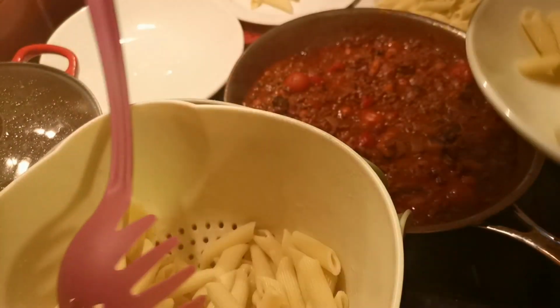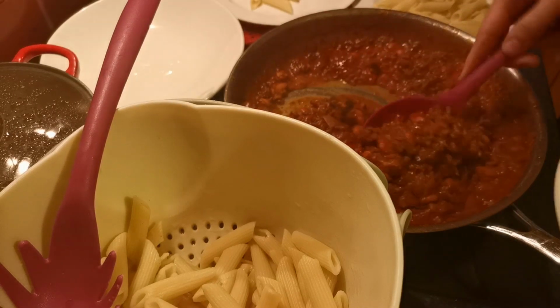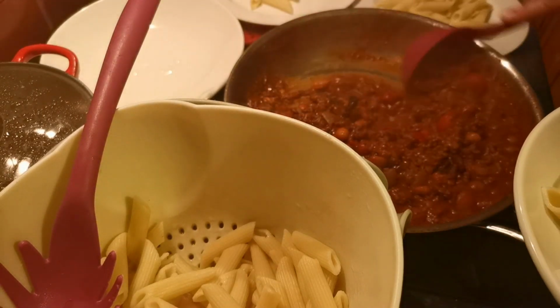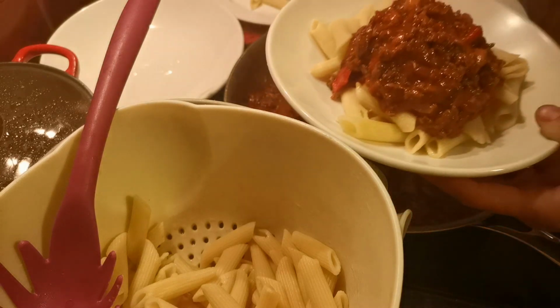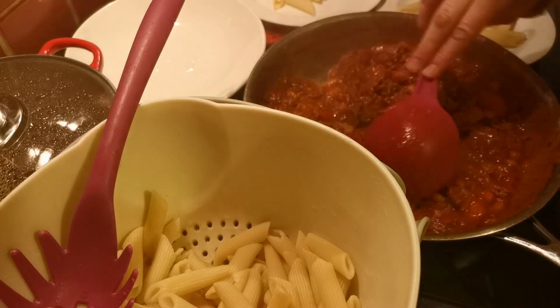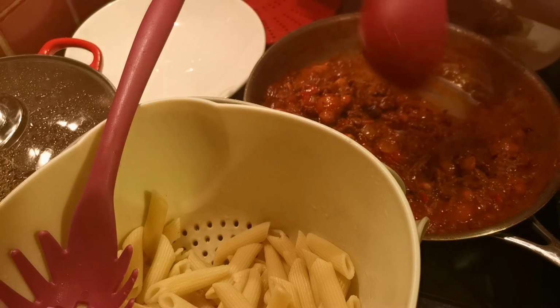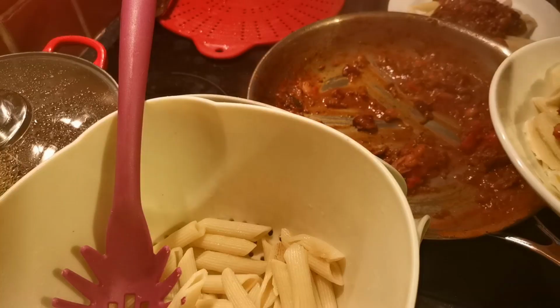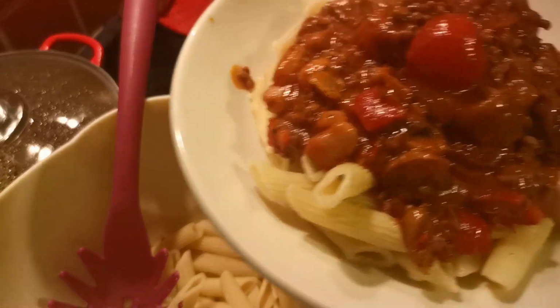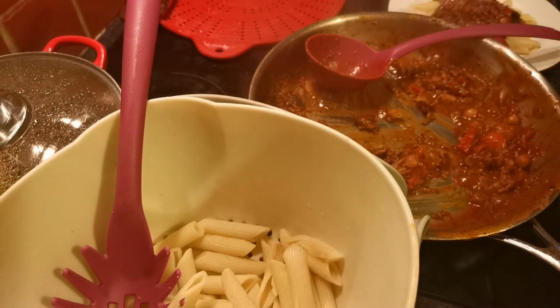Thursday was pasta with bolognese sauce. So I've got mince in here, a jar of bolognese sauce, cherry tomatoes, a tin of mixed beans, there's mushrooms, and I think I have some peppers in there as well. So that is Thursday, and it is pasta with bolognese. And it's beef mince, and that is a family favourite and so quick and easy to make.